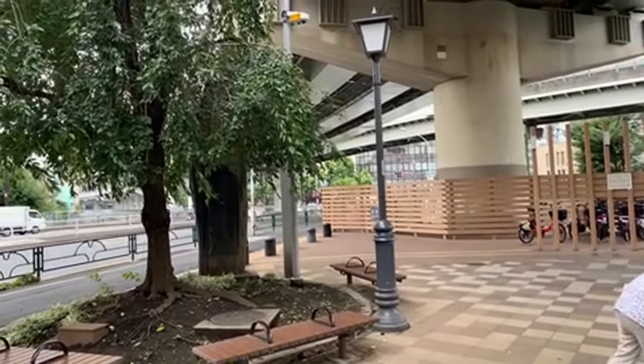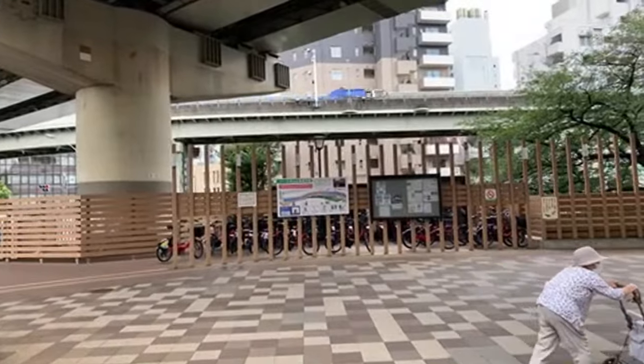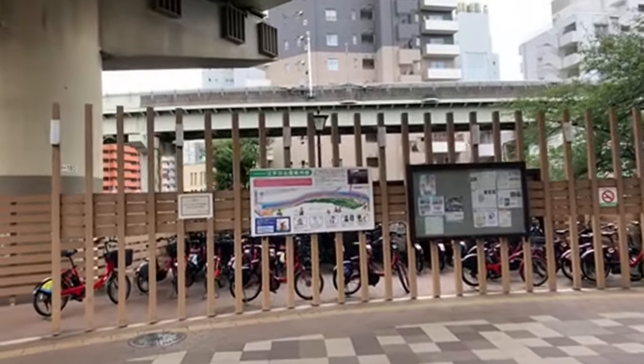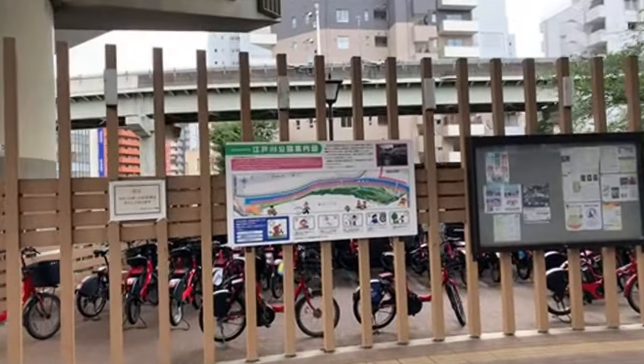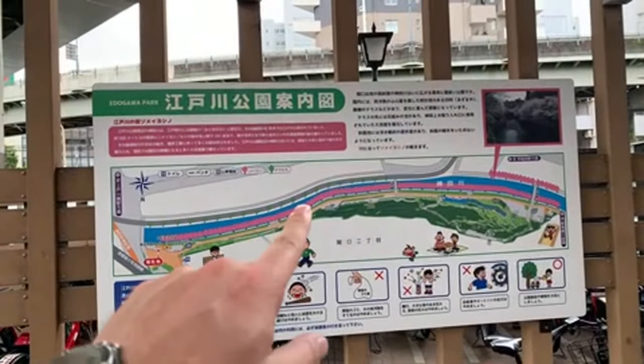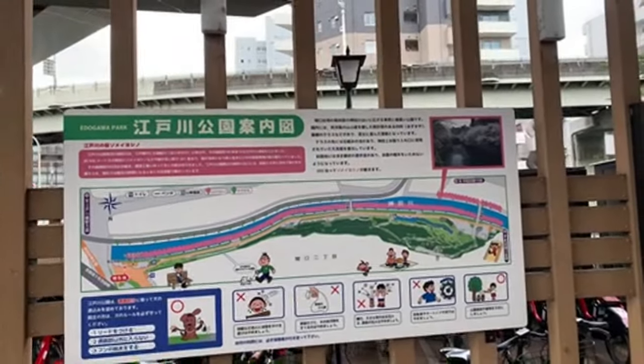But here, take a look at the beginning of the park. It's right by Edogawabashi Station. This is a map, basically, of Edogawa Park. And you can see that we are right in this area here, and it goes all the way back in here. There are some beautiful gardens and things like that, and that's what we're going to be checking out.